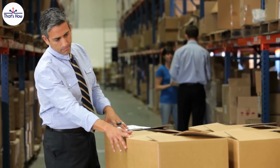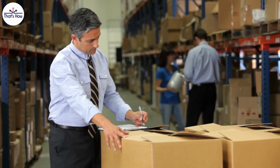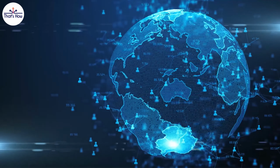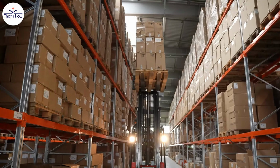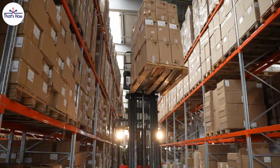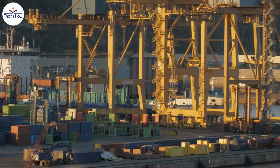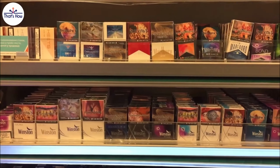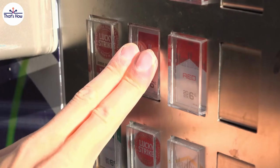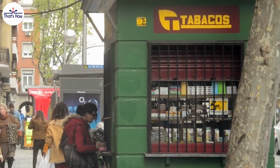Massive logistics operations coordinate the movement of these products from factories to distribution centers worldwide. Whether transported by truck, ship, or plane, every shipment is carefully tracked to ensure it reaches retail outlets promptly. Through an efficient distribution network, cigarette manufacturers ensure that their products are always available on store shelves, in vending machines, and at various points of sale across the globe.